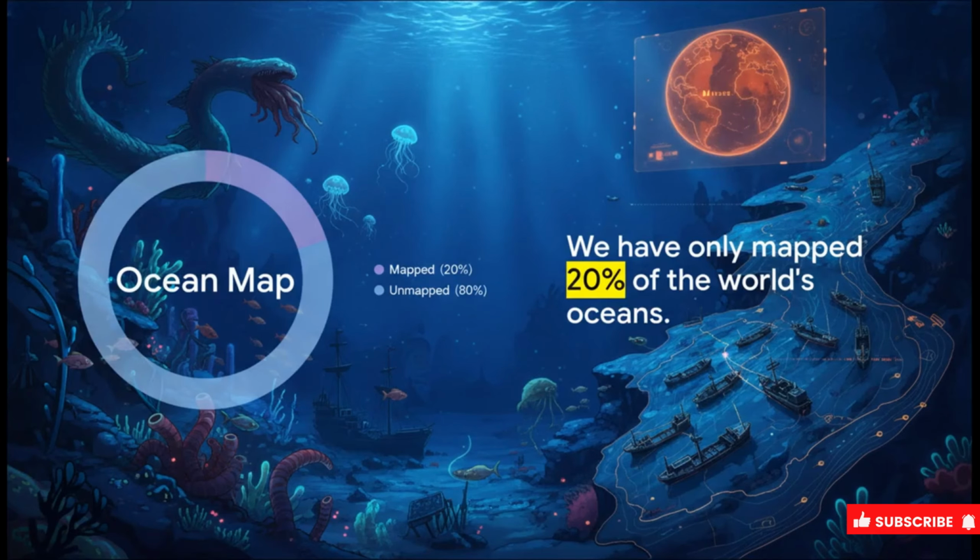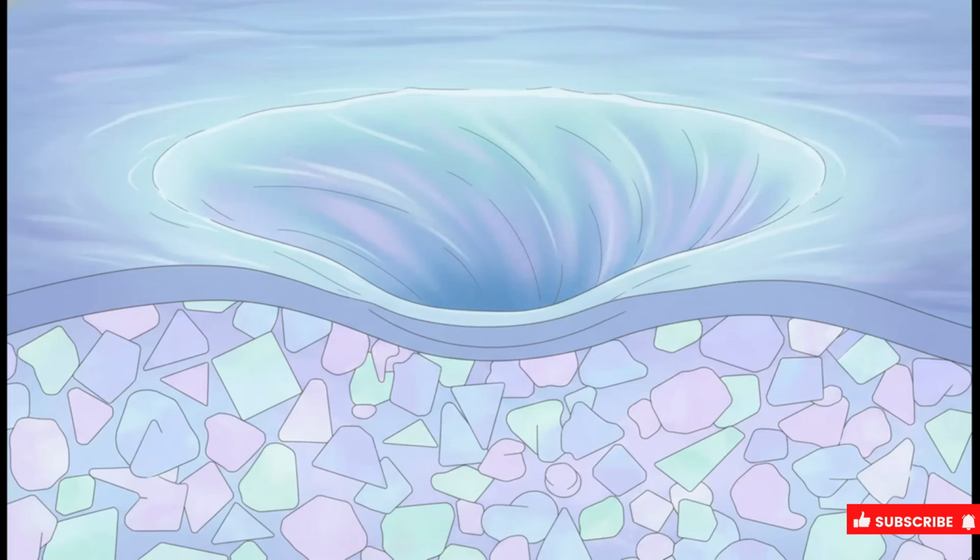Here is a wild fact to remind you just how alien our own planet is. 80% of our ocean floor remains completely unmapped. We actually have better, more detailed maps of the surface of Mars than we do of our own ocean floor. And what we have managed to map reveals massive geographical anomalies. Take the Indian Ocean gravity hole. It's a stark reminder that the Earth is lumpy and full of dense spots, creating this 1 million square mile patch where our planet's gravitational pull is actually measurably weaker.